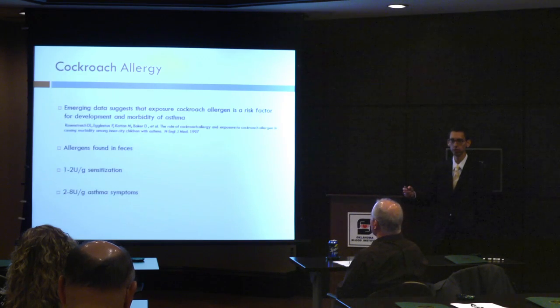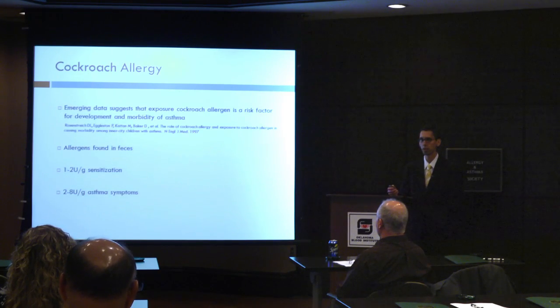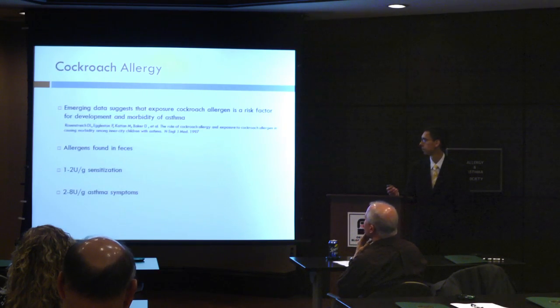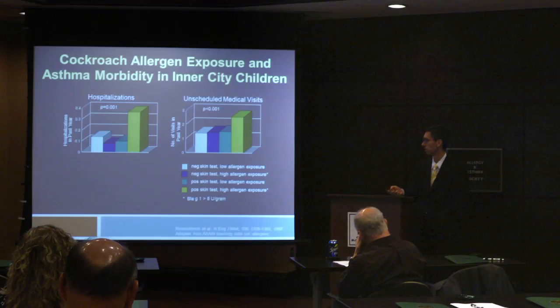Some of the newer studies also suggest that there are a lot of other indoor allergens besides dust mite. Some emerging data suggests that cockroach allergen is both common and clinically significant. It has also been shown to be an independent risk factor for the development of asthma as well as asthma morbidity. The allergen itself is typically found in the feces, and there have been numerous studies that have shown how much exposure is needed for a person's immune system to generate an allergic response, meaning development of IgE leading to sensitization, and how much is required to cause asthma symptoms in those that are allergic.